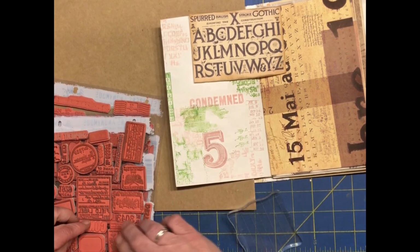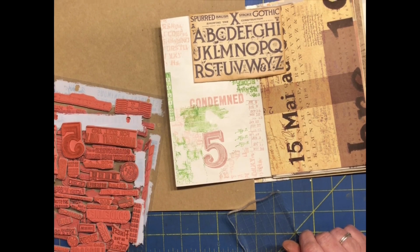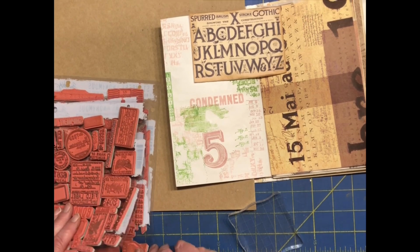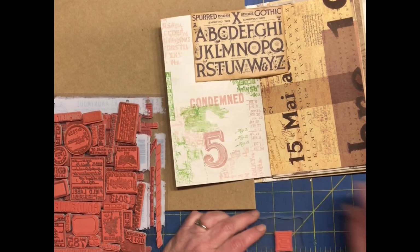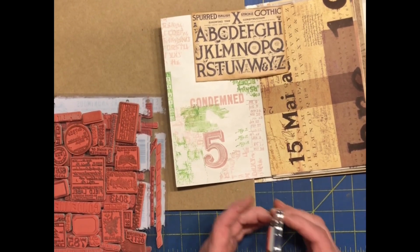But that didn't answer my little issue with right there. So let's put another type of font. I want something more square. Whoops. I want something more square. Tiny, tiny little font. Okay. All right, let's go with pink right there.